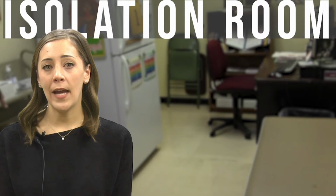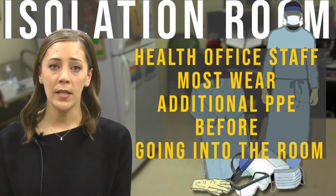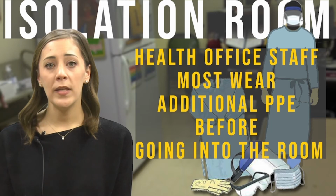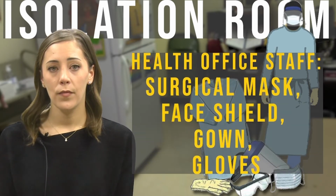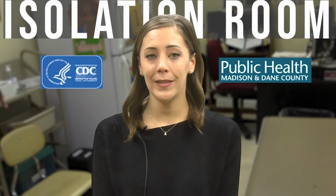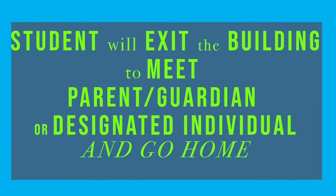Before health office staff can enter the isolation room, they must put on additional PPE to keep themselves safe, which would be a surgical mask, a face shield, a gown, and gloves. While we know some students with COVID-19 symptoms likely do not have COVID-19, per Public Health Madison, Dane County, and the CDC, they will still be required to use the isolation room. When a parent or guardian or the individual they designated to pick up their student arrives, the student will exit the building and will meet them outside to go home.